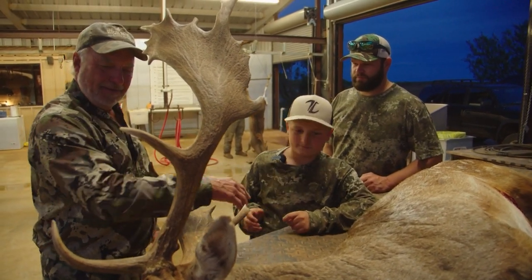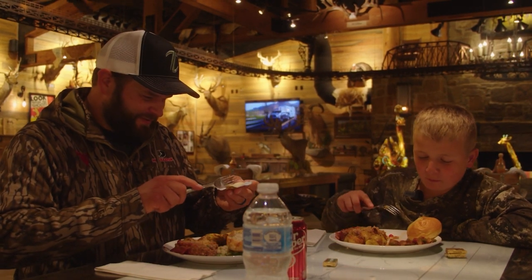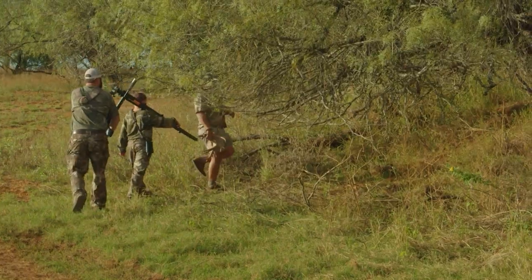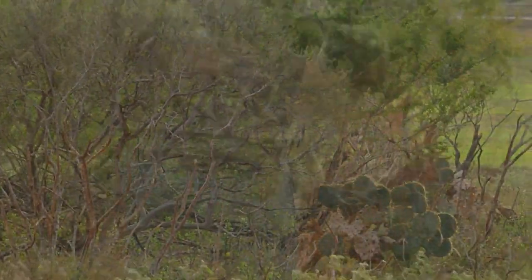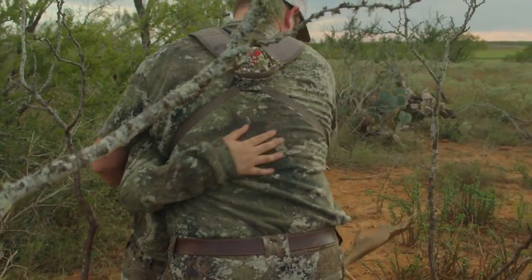Tyler is a father of four beautiful kids, and he uses hunting as an opportunity to spend time together and build that relationship. It's been awesome hunting with Colten the last couple years. The moment that buck stepped out, he pulled that trigger, and as soon as the gun went off, we knew it was a good hit. Wrapping my arms around my son and congratulating him is one of the best feelings out here in the woods.